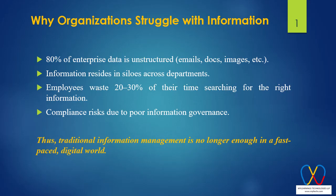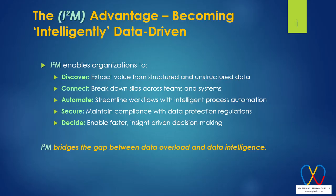Thus, we see that the traditional information management is not suitable in today's fast-paced, digital world. Intelligent information management overcomes these challenges through a 5-step process, which include discover, connect, automate, secure, and decide. It helps to bridge the gap between data overload and data intelligence.